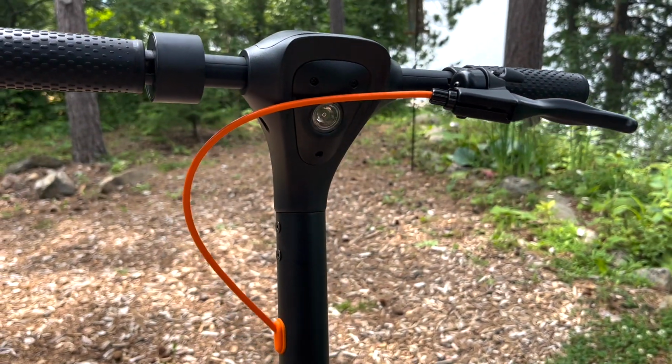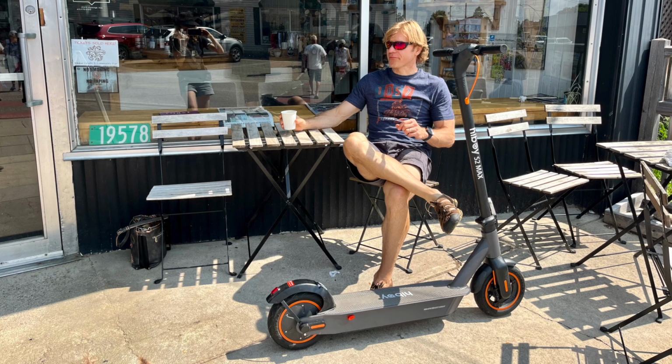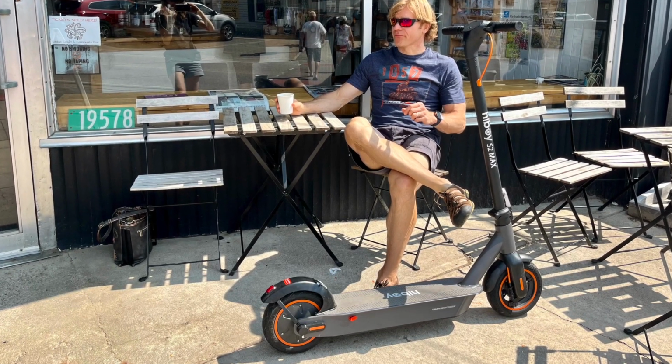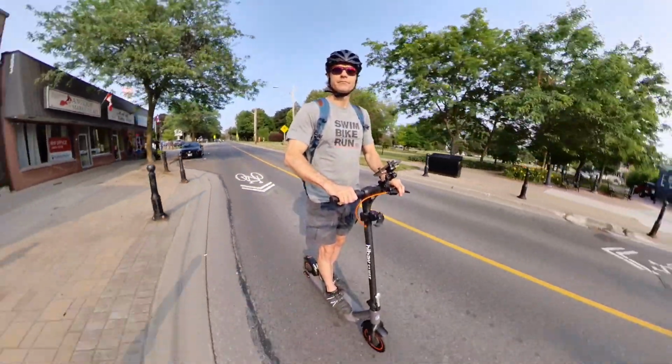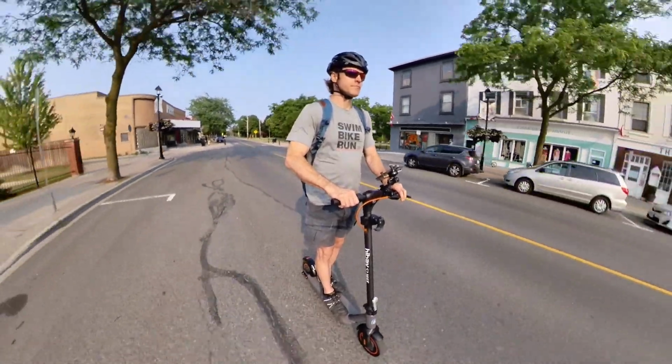Additional features included working lights, cruise control, and phone connectivity with the HiBoy app, which allows you to check battery life, turn on cruise control, or lock the scooter if you're going in to grab a double espresso and want to leave it in front of the coffee shop for a minute. The S2 Max weighs 41.5 pounds, light enough for someone to carry, but too heavy to grab it and try to run away with it.